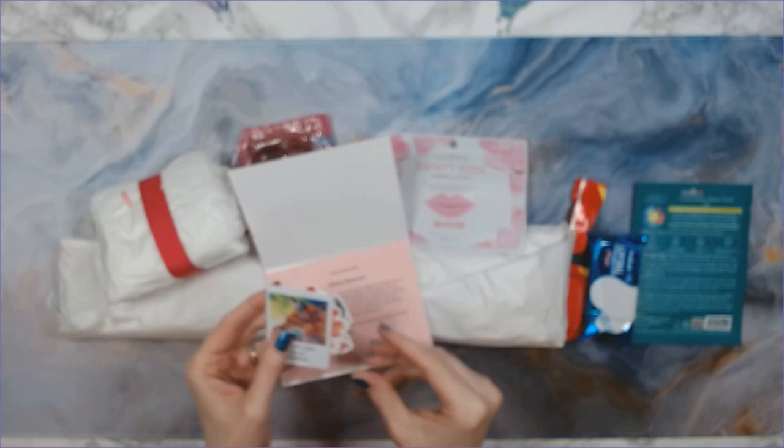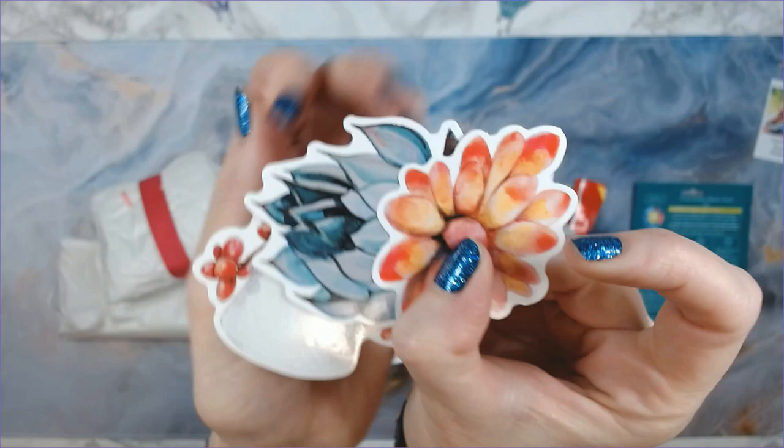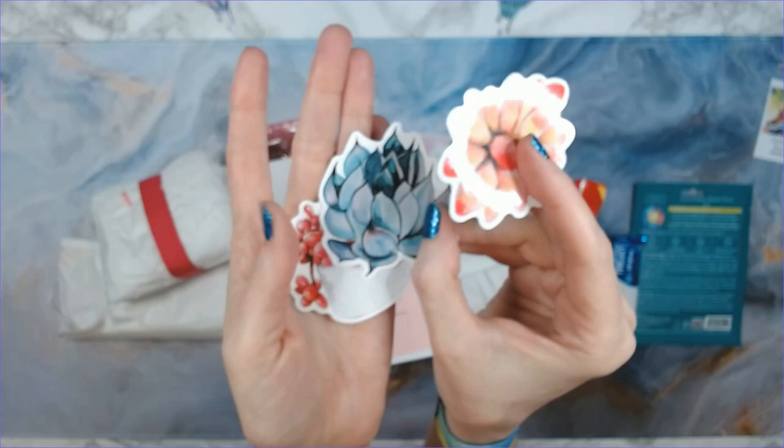Okay. Oh, look at all the stickers. Oh my gosh. Look at this. Okay. So this is the diamond painting that I ordered. It's called Red Fox. We'll get into that in a minute. Look at all the pretty stickers. Lovely. Very nice.